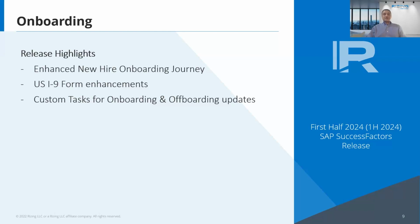For custom tasks, you have the option to configure attachment fields, enabling new hires or managers to upload documents to the document management system, DMS. Each attachment field can accept a single attachment of up to 10 MB, and these documents can be accessed through the Manage Documents page.